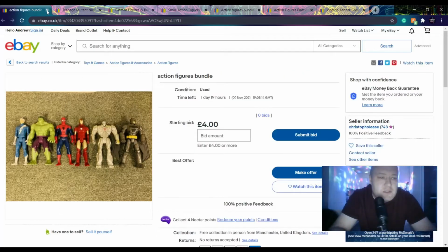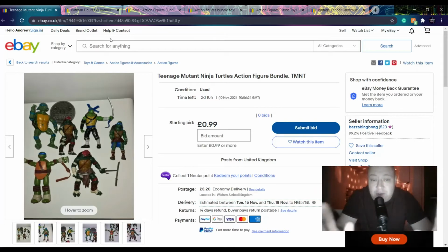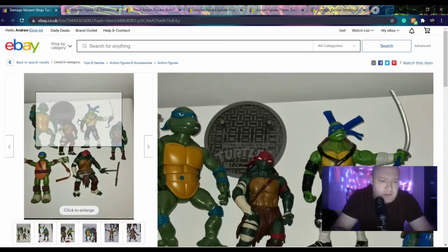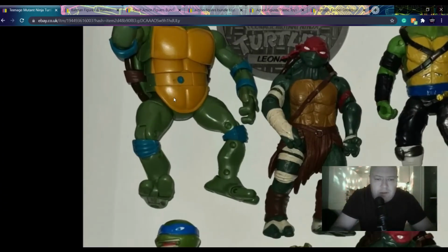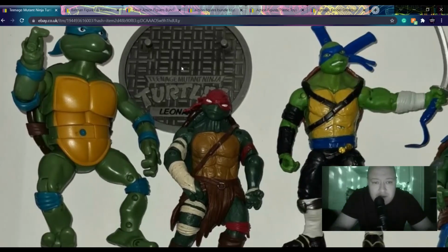So let's take a look at this Teenage Mutant Ninja Turtles one we've got here. So Ninja Turtles action figure bundle, TMNT, 2 days, 10 hours left. No one's bid on it yet. Now, I don't think any of these are classics. Yeah, none of those are originals. That Leo's got way too much articulation and he is missing a finger. It does come with a display stand there.